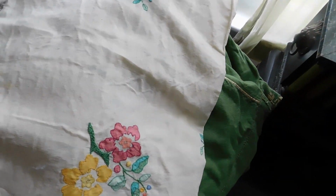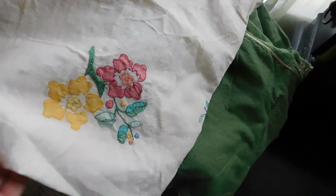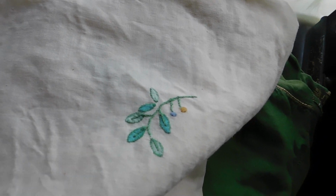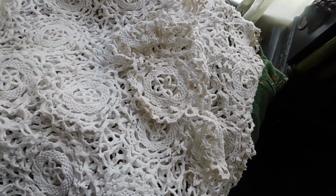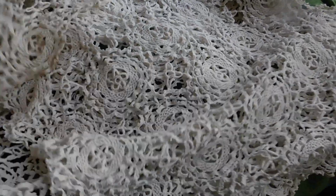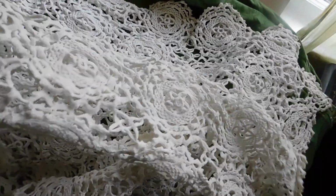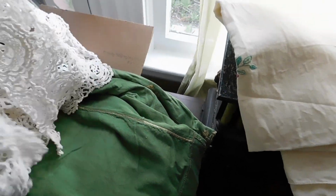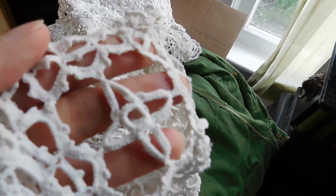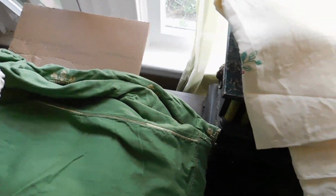So the first item we have is this linen tablecloth with a lovely little applique floral design on it. It's very sweet. It's embroidered and appliqued. And the next thing we have is a really nice crocheted lace doily type, nice large tablecloth, table runner maybe? Tablecloth, well, it's hard to tell how big it is. It's not that big. It's like a card tablecloth, I think. But these are really nice to put a colored cloth underneath them, and really pretty.